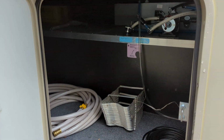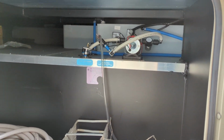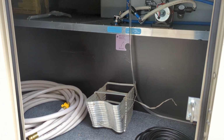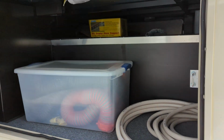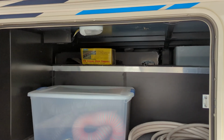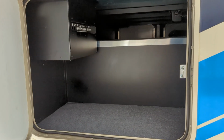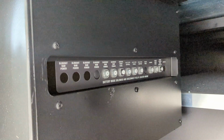In here, you've got your fresh water tank drain as well, another one, your water pump, your water bypass kit, super cool. More storage. Even more storage. Goes all the way through. More storage. And also resettable fuse breakers.